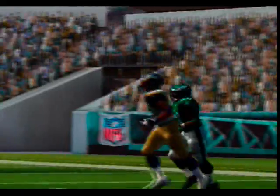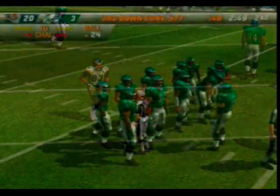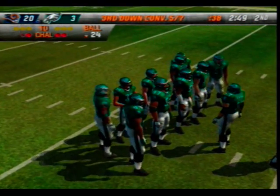Picked off. He's back in his zone. He's reading. He sees the quarterback the whole way, and then he gets a chance at an interception. He just didn't finish the play.